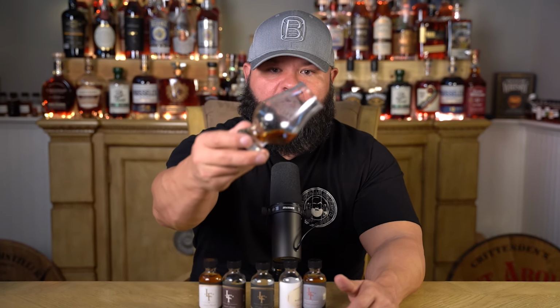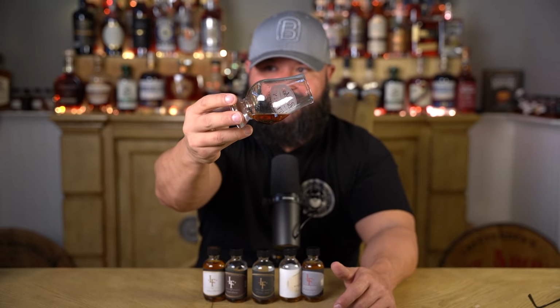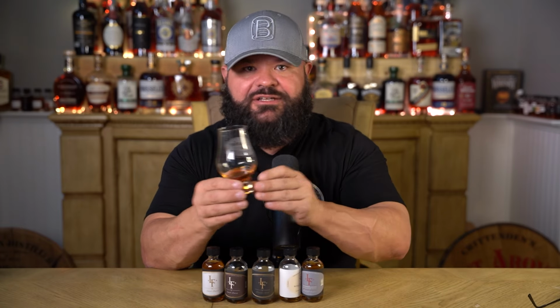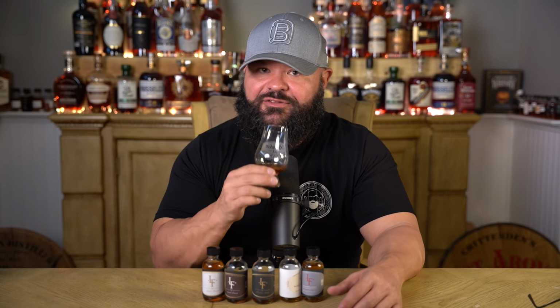But it's my jam, so I can go ahead and tell you that. But we'll walk through it. I'll try to give you some notes best I can, but you can already see, look at the depth and the darkness on that thing. That is right up my alley. And there again, I know the visual doesn't tell us everything, but it does tell part of the story, right? It can. So, see what it's like on the nose.